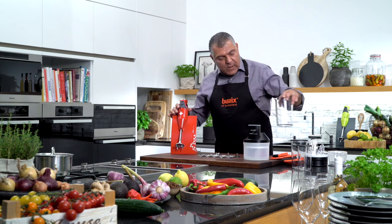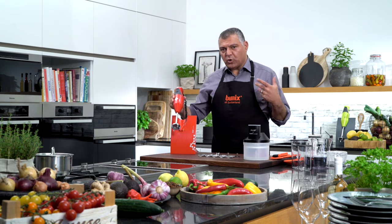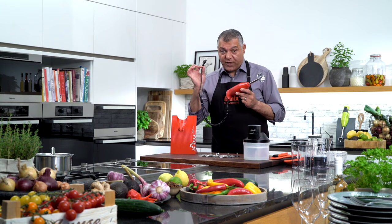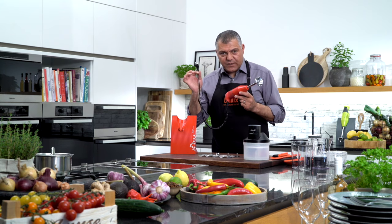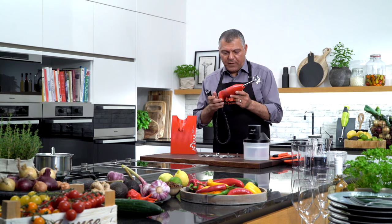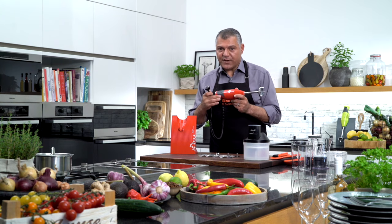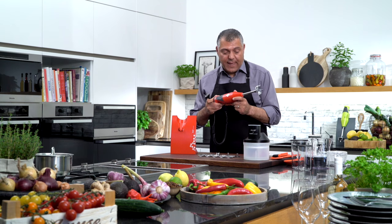Now, what is important when you put on the blades? Make sure the cord is off, just for safety reason. But if you don't, then please make sure you don't have your hands just over the switches, because it always can happen something.